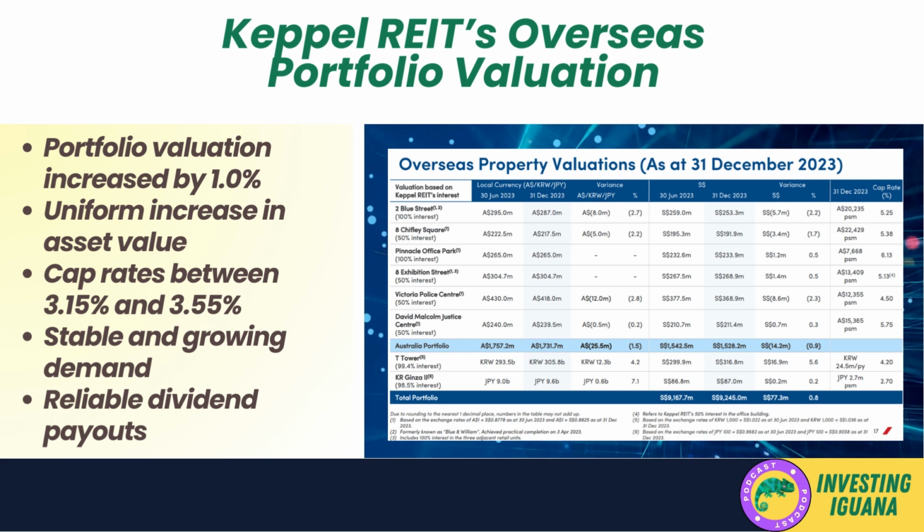For investors interested in the stock, the stability and resilience of Keppel REIT's overseas portfolio, despite local fluctuations, may be seen as a positive sign of the REIT's ability to manage international exposure effectively. However, potential investors should consider the broader economic trends affecting real estate markets in each region and currency exchange risks when evaluating the stock.